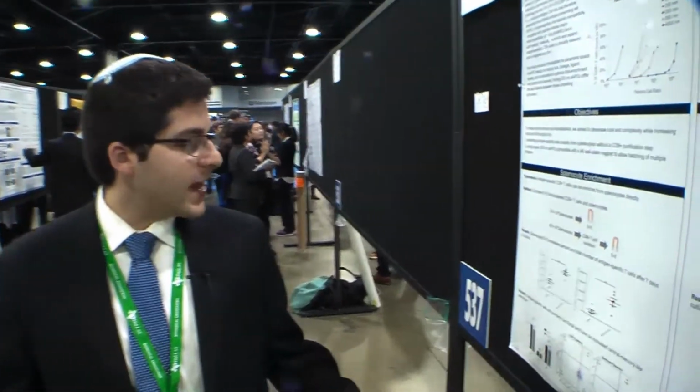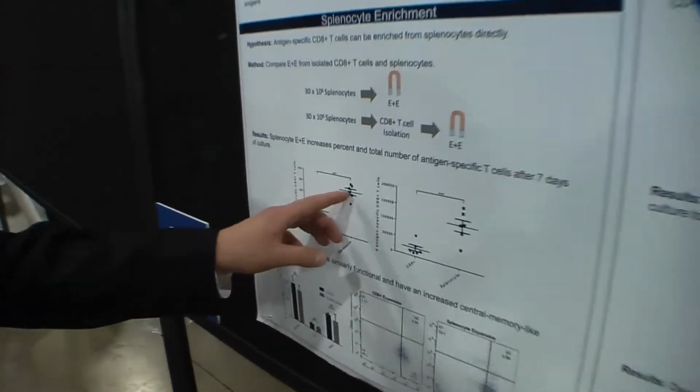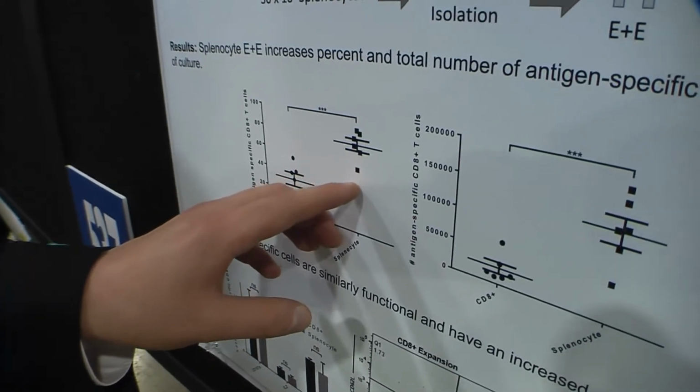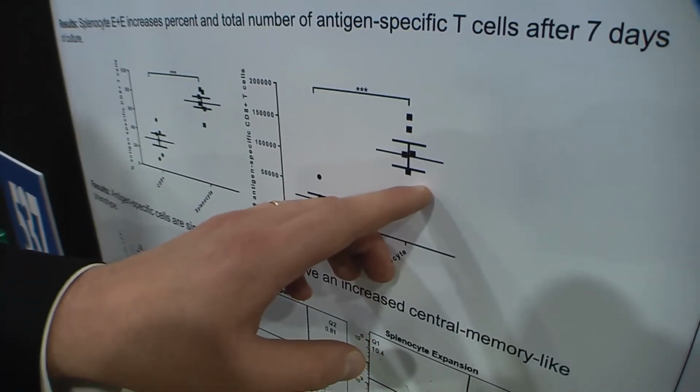Now, historically, we've first done a CD8 isolation and then done the enrichment from there. But in this case, we wanted to see, is it possible for us to forego the CD8 isolation and just do a direct enrichment from immune cells? And what we found that was very interesting was that when we forewent the CD8 isolation, we got up to 80% antigen-specific cells after a week of expansion, and 3 times the number of antigen-specific cells. And so after these bizarre results, we wanted to get a better sense of why this was happening.